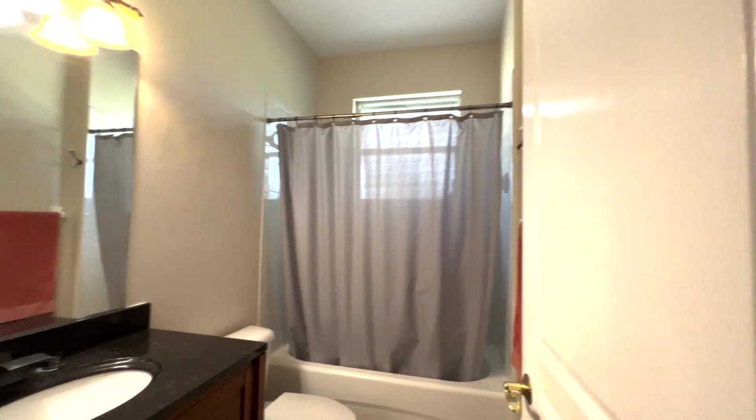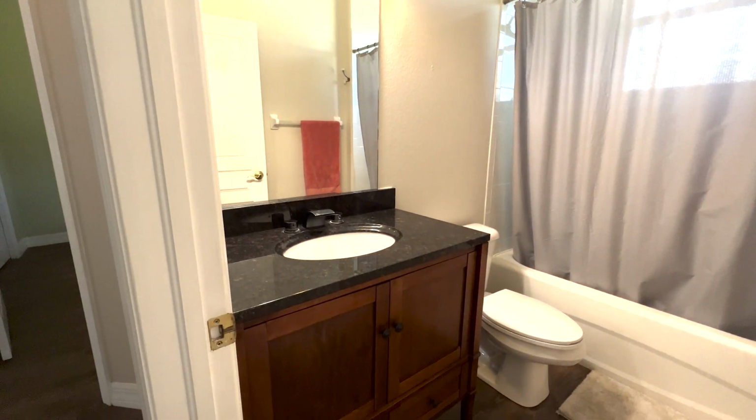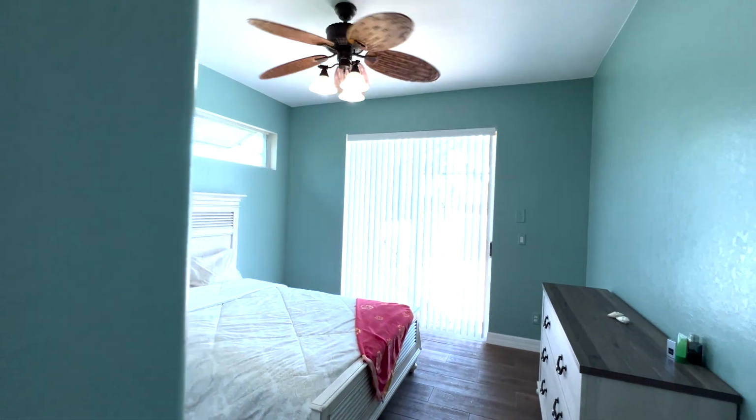Over here, this is the guest bathroom. You've got granite countertop, wood cabinet. And over here, let's move to the second bedroom.